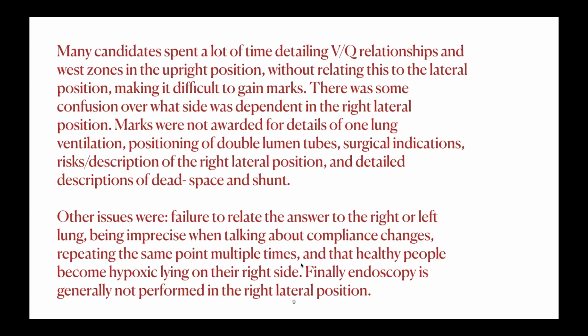Now this describes what we shouldn't be focusing on, and I've highlighted this in red. Many candidates spend a lot of time detailing VQ relationships and West zones in the upright position without relating this to the lateral position, making it difficult to gain marks. There was some confusion over what side was dependent in the right lateral position.